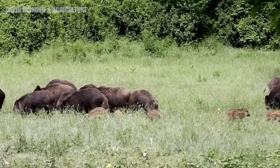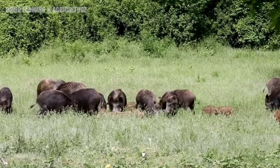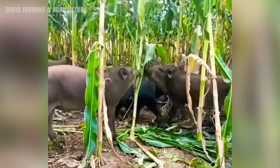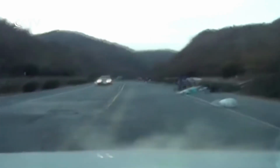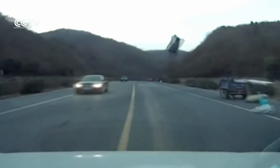In many Western countries, wild boars are seen as dangerous pests. They destroy crops, cause traffic accidents, and spread diseases to livestock. In the US alone, the economic damage caused by wild boars is estimated at $2.5 billion per year.